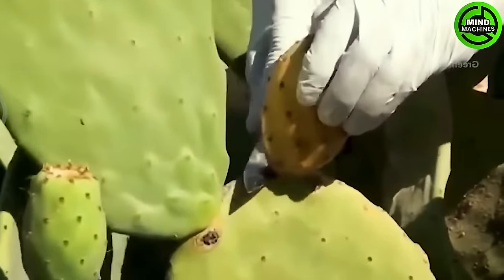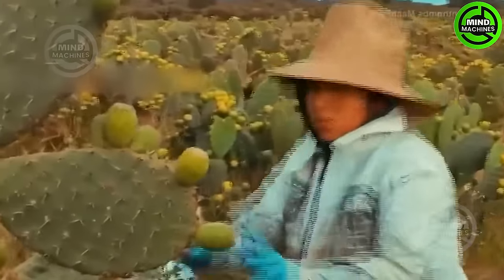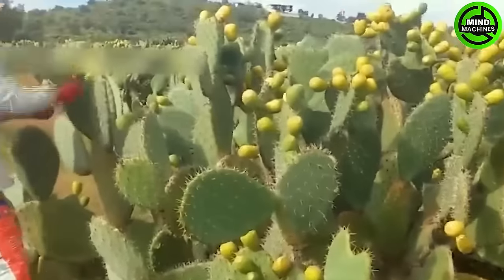The prickly pear cactus, also known as the nopal cactus, originates from the cacti family. Renowned for its distinctive flat, paddle-like shape, this cactus has over several species. The fruit of the prickly pear is especially noteworthy.